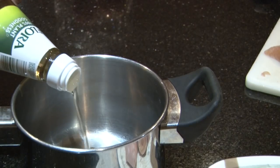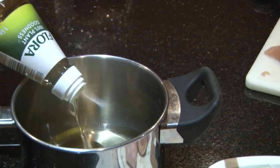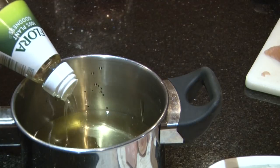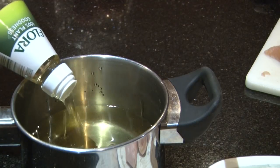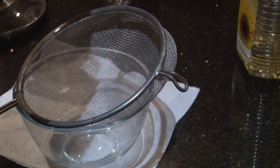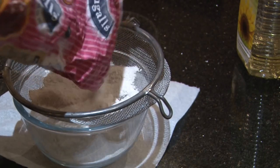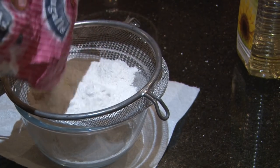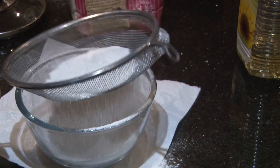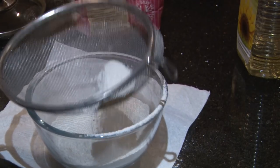Just using sunflower oil here, gonna be a good old glug in there because it's got a curry going in there. I think that might be enough. Right, I'm gonna get some regular flour in there, gonna sieve it off a bit just to make my curry batter. And apparently I'm told sieving actually does make it a bit better, especially if you sieve it all over the counter, so hopefully the wife forgives me for that.